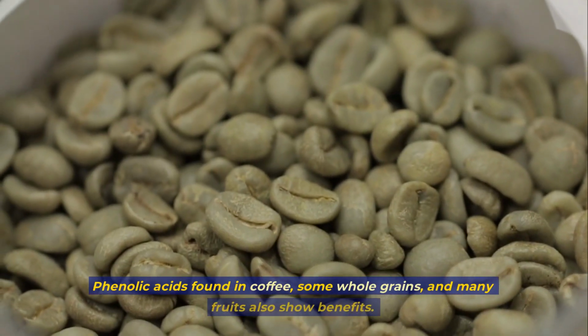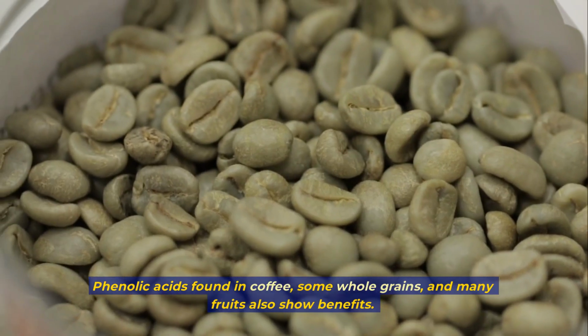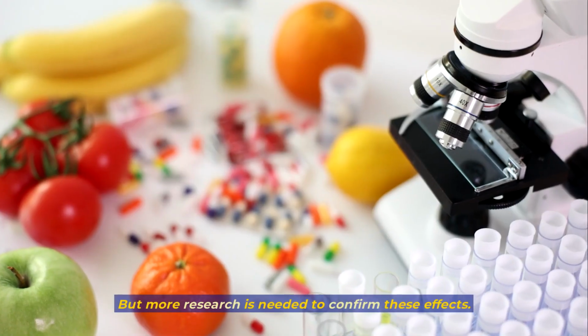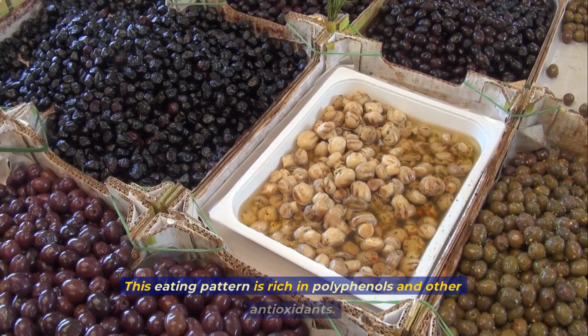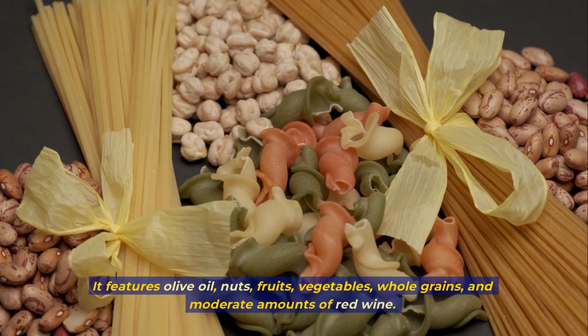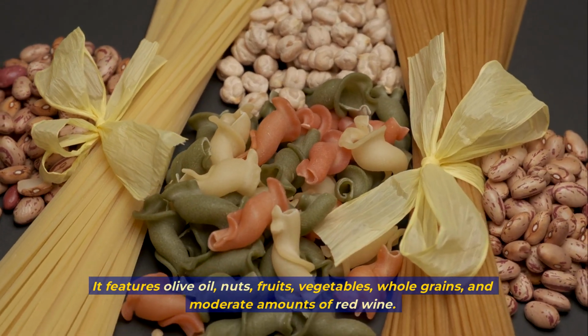Phenolic acids found in coffee, some whole grains, and many fruits also show benefits. Some studies suggest they improve insulin sensitivity. But more research is needed to confirm these effects. The Mediterranean diet deserves special mention. This eating pattern is rich in polyphenols and other antioxidants. It features olive oil, nuts, fruits, vegetables, whole grains, and moderate amounts of red wine.